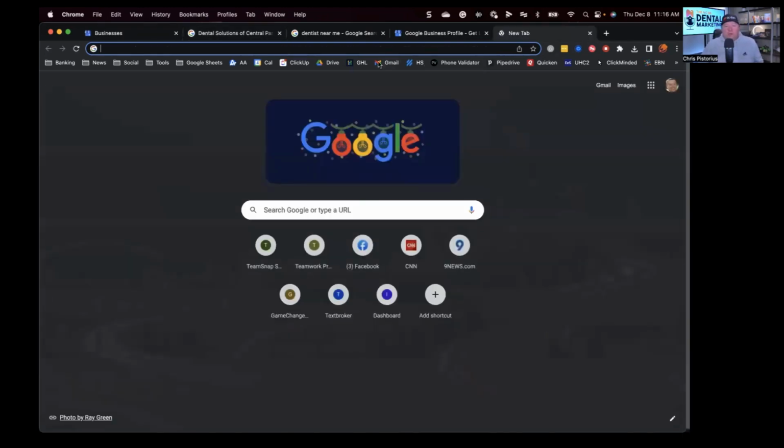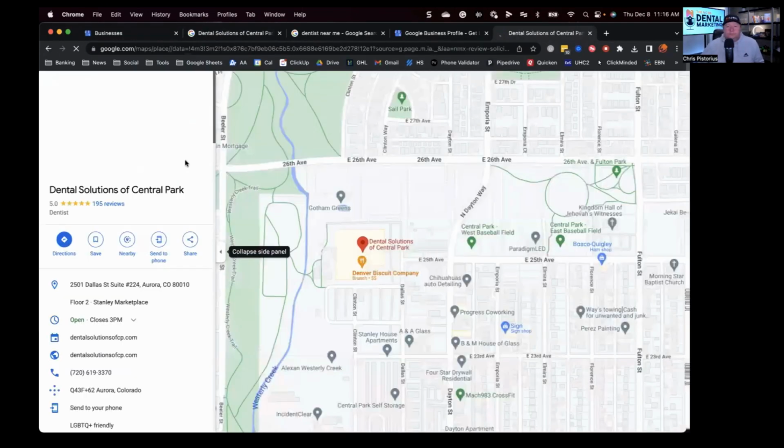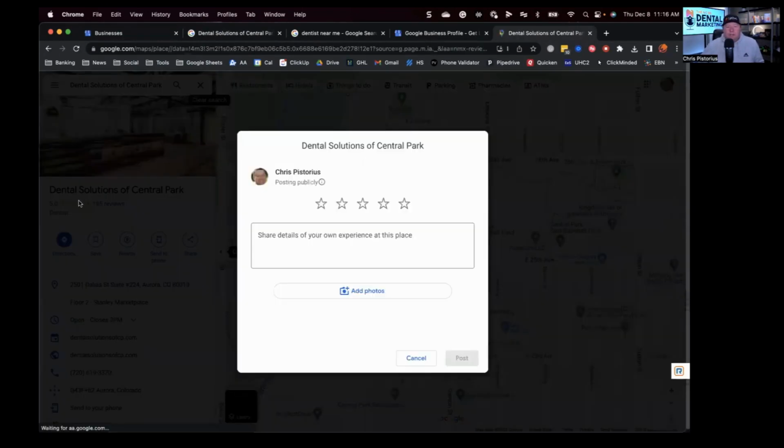So if I open up another browser here and I paste in that link, not only does it pop up Dental Solutions of Central Park, it pops up the actual page where people can just go in and leave a review right then and there. So you're saving them a little time versus just sending them a link to this profile page, right?